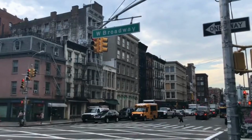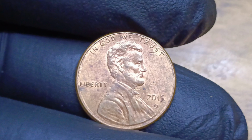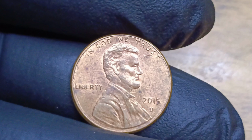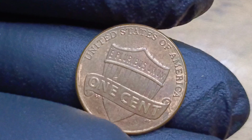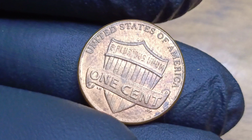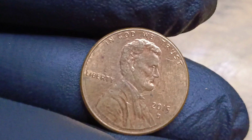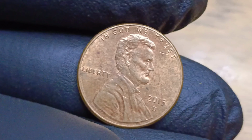And today, we're talking about something truly extraordinary, a 2015 D Lincoln cent that's rumored to be worth an astonishing $888 million due to its rare errors and mistakes. So buckle up as we explore what makes this penny so valuable, the specific minting errors that could command such a jaw-dropping price, and the tantalizing possibilities that have collectors and enthusiasts buzzing with excitement, because this isn't just any penny, it's a piece of history that could turn a single cent into a fortune.